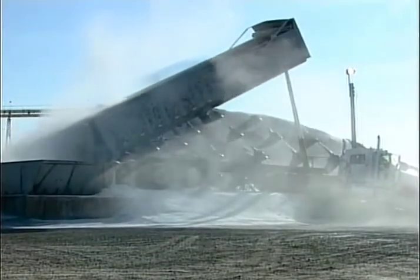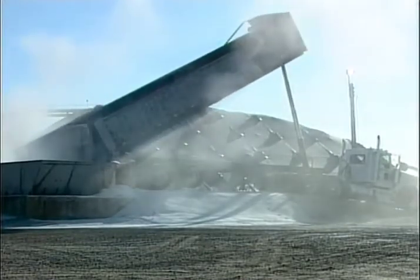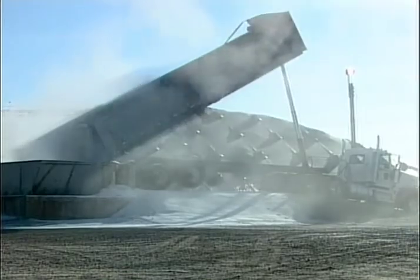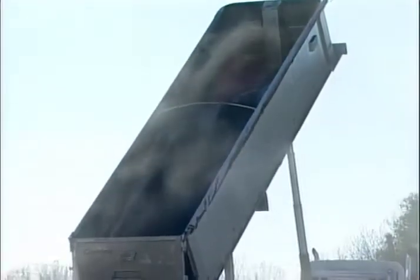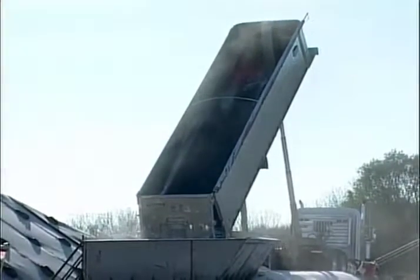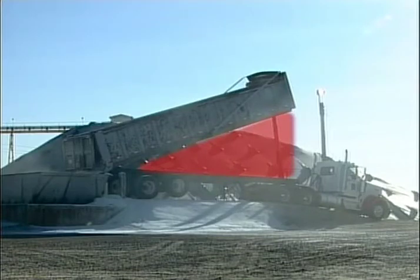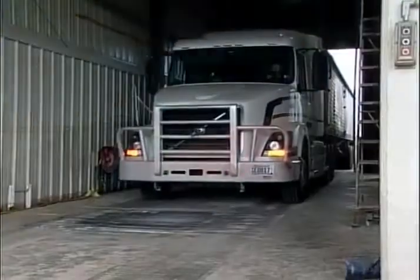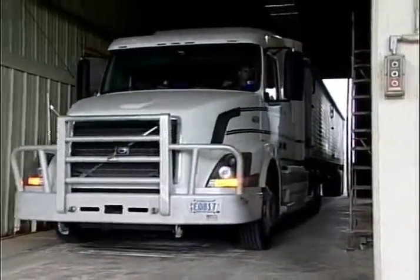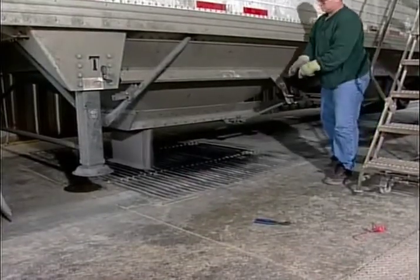Trucks that raise their hoppers to unload material also present a stored energy hazard. If a hydraulic or mechanical failure happened while the hopper was raised, it could suddenly drop. If a person were between the frame and the hopper, they would be crushed instantly. So it's extremely important to stay clear of the area between the frame and the elevated hopper. Trucks that dump product from the underside of the hopper are much safer because the hopper remains stationary.